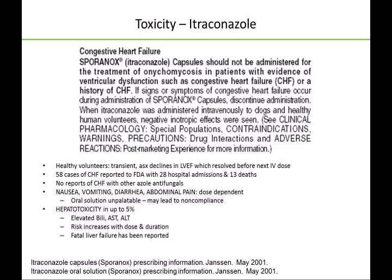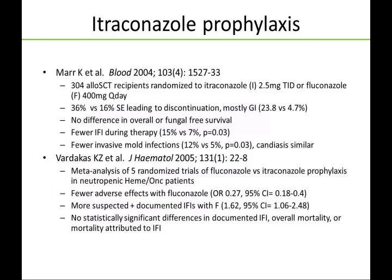hepatotoxicity is certainly something we have to monitor with all the azoles, and itraconazole is no exception. There have been some severe cases. I'm going to highlight a couple of articles here. Dr. Marr, the same one who did the fluconazole study in stem cell transplant patients, wanted to look at itraconazole as well. They had 304 allogeneic stem cell transplant patients, and randomized them to get itraconazole or fluconazole.